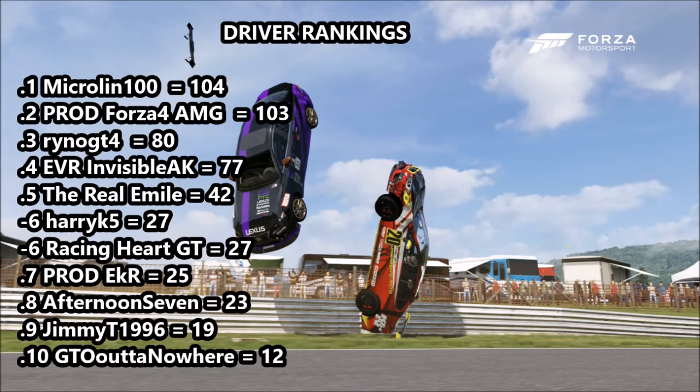Anyways, on to the driver rankings after rounds 5 and 6, and we have a leading champion. It is Microlin 100 who leads by 1 point over Prod Forza 4 AMG. Yeah, a pretty close battle up there in the championship. Rhino GT4 would go into 3rd, taking that spot from EVR Invisible AK, who would unfortunately drop out of round number 5, otherwise he would be pretty much up there.